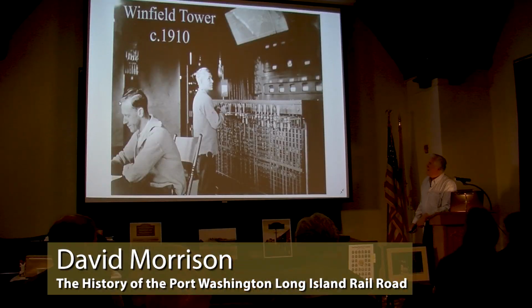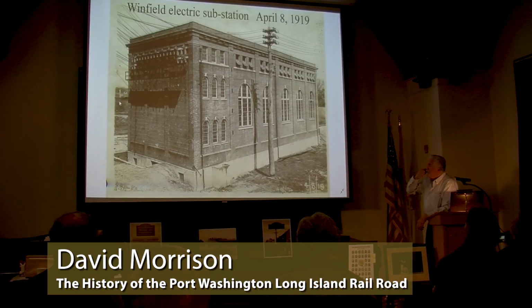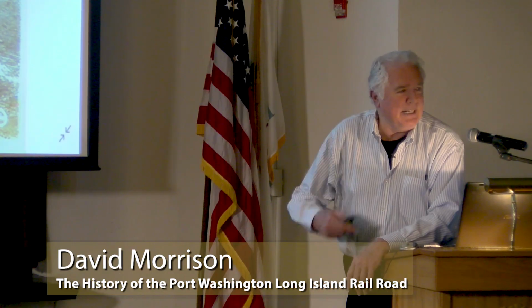Here's an old shot inside the tower. Another shot, 1925, Winfield Station. Here's a substation. These electrical substations were all around the railroad. There must have been 25 or 30 of them. I think most of them have been demolished. I think this one is gone. Would you know? I keep looking at Ed.